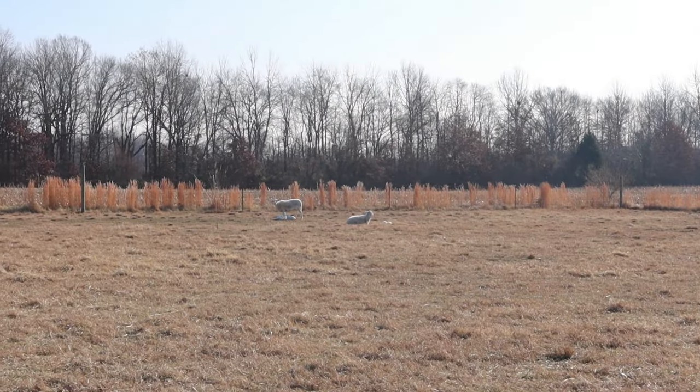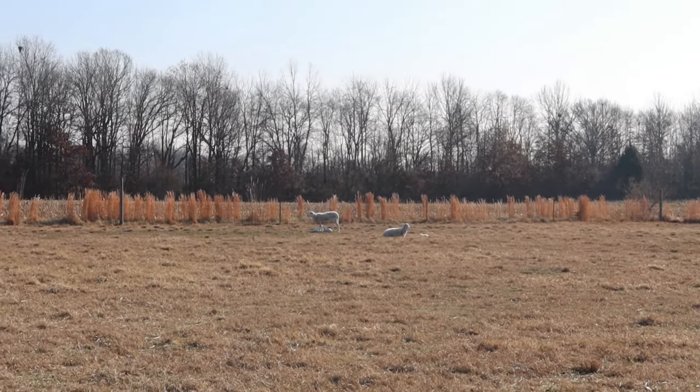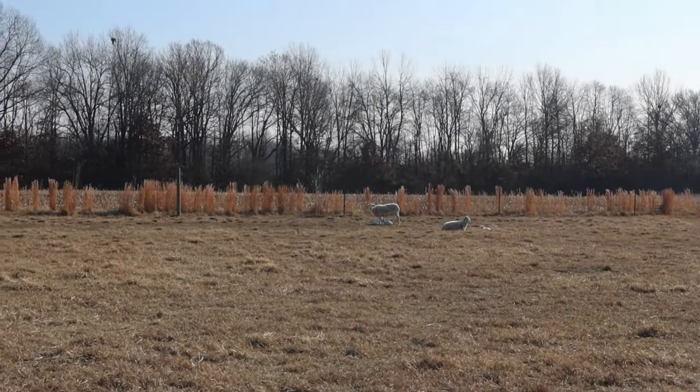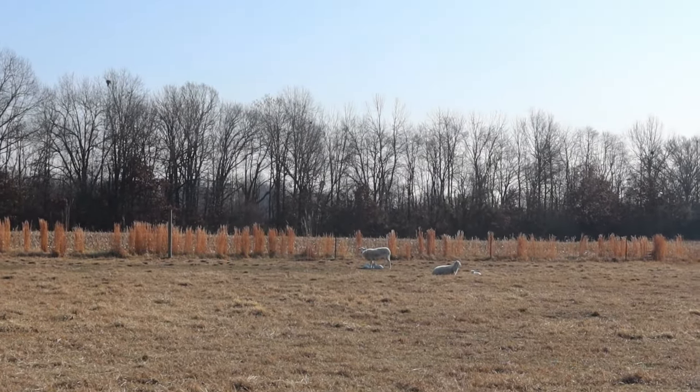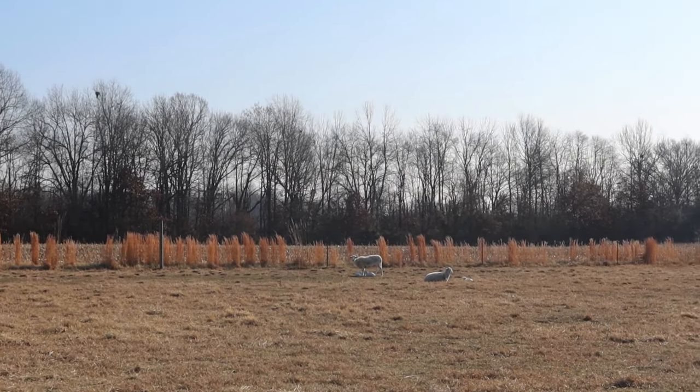Little update on the mamas and their new babies. They seem to be doing really good. We haven't been able to get close enough yet to see if we have boys or girls. Hopefully the boys are definitely anxious to get a hold of those babies and hold them for a little bit.